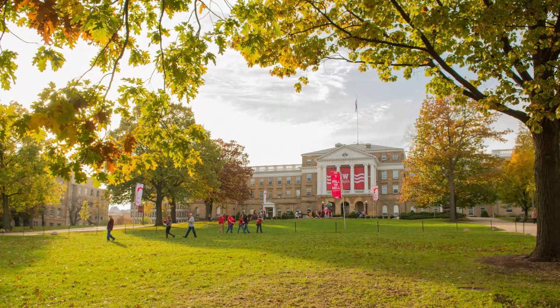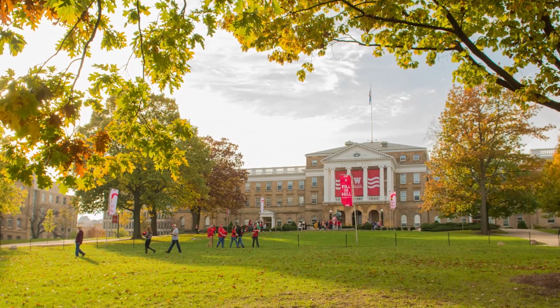There's the iconic Bascom Hill, where at any given time during the nicer months of the school year, you're going to find students hanging out, studying, or napping on the Bascom Hill. There's a lot of beautiful architecture throughout downtown and on the UW campus. We have a great mix of old and new buildings.